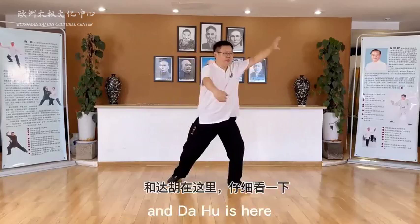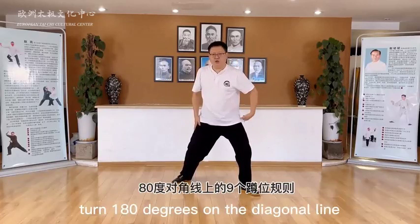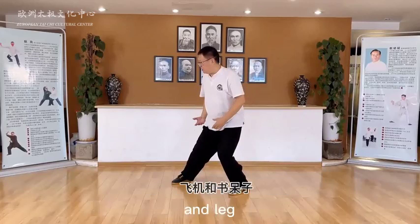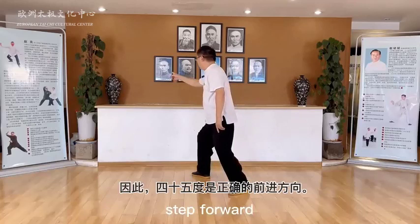Take a closer look. Look at the third face. Turn 180 degrees on the diagonal line. Crouch, root things, and rest. Fold backward between 90 degrees and 135 degrees. Gravity backward. Raised, rolled up, uply and inert. Body turns to the right, so that it is 45 degrees in the right way. Step forward, lunge, and heel kick the ground downward.